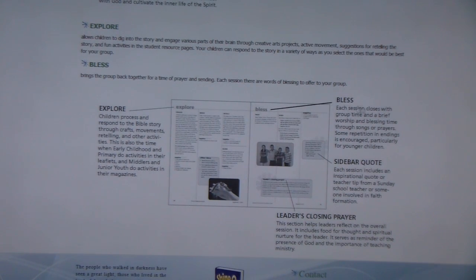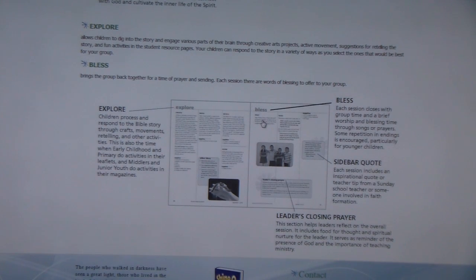The final component is Bless. Here you have options for how you'd like to send your children back out into the world of school, play, and relationships. You can send them out with words of blessing, with song, or with prayer. This component also includes a quote from a Sunday school teacher that can inspire and bless you as you move out of your classroom and into the week, as well as a prayer that helps you reflect and reminds you of God's presence and the importance of the work that you do.